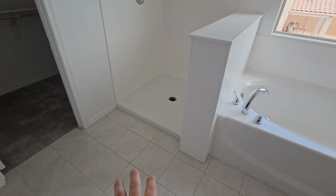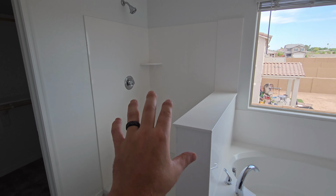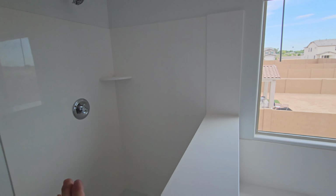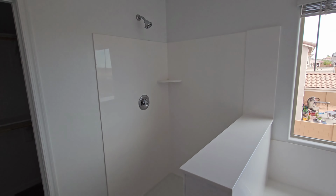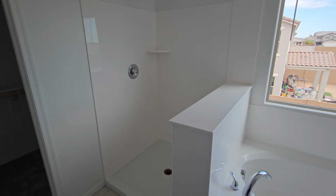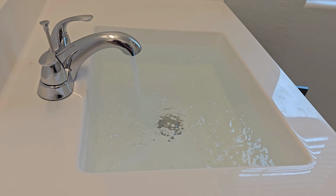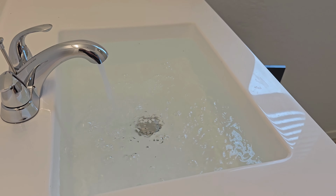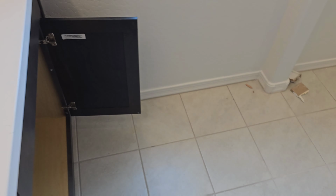This is second floor, so we need to keep moisture off the floor as much as possible. So we typically have a glass panel that's inserted there and then some glass doors in front. They're just not installed yet, so put them in. And then in the sinks, we don't even have an overflow for protection on the second floor. So if this overflows, it's going down there.